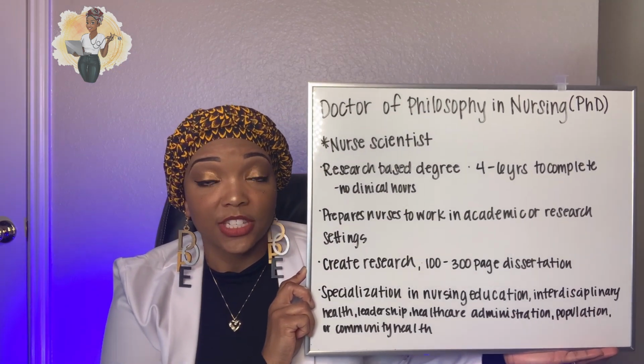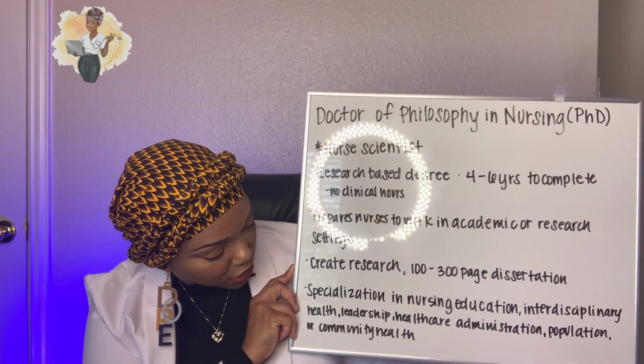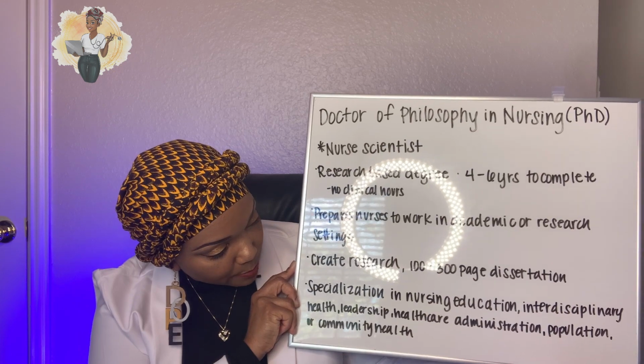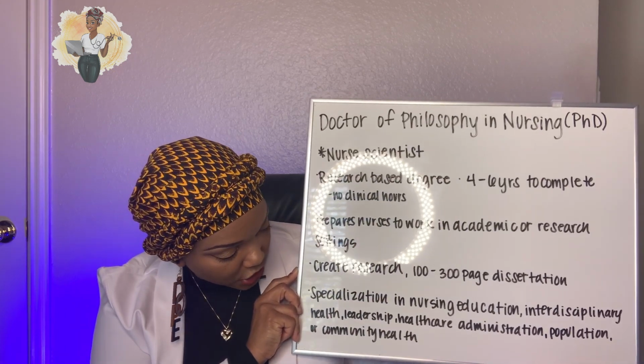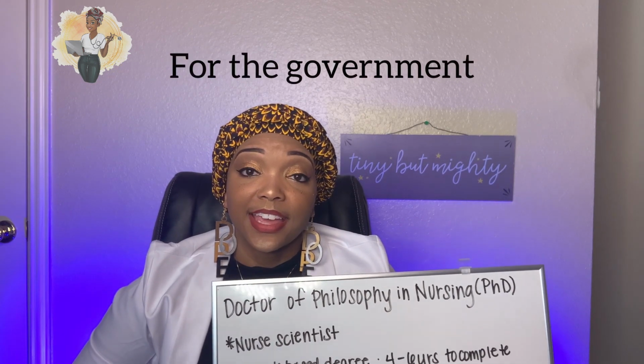And some specializations that someone with a PhD in nursing can get are nursing education, interdisciplinary health, leadership, healthcare administration, population, or community health. So someone with their PhD can work as an independent consultant. They can work in universities, in hospitals, in health departments, in a lot of different areas. And they really are going to help implement changes in quality improvement and in nursing systems.